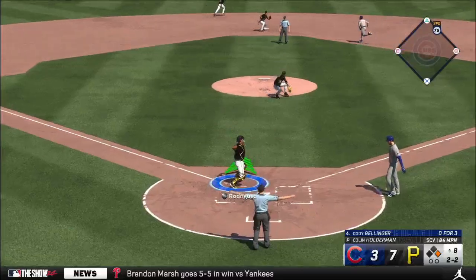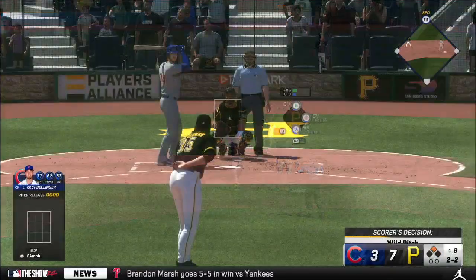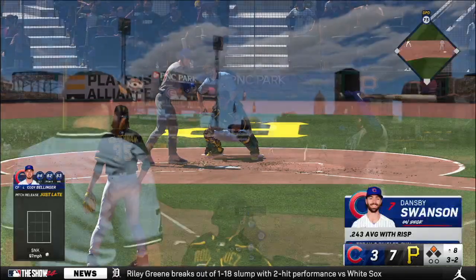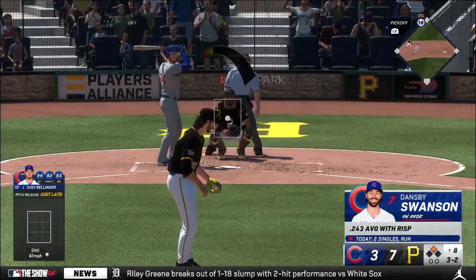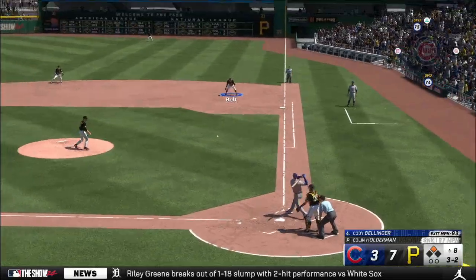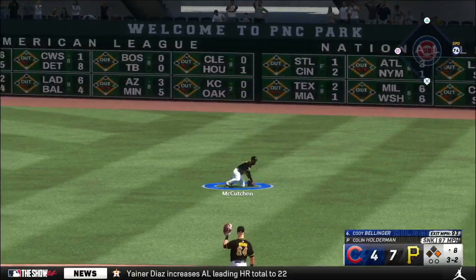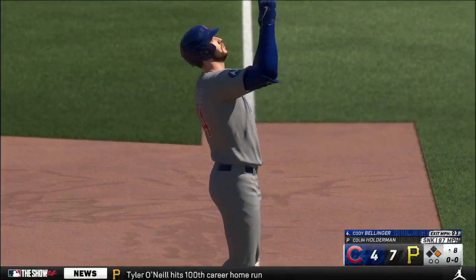In the dirt. To second, but way too late. Safe there. So a wild pitch allows the runner to advance. Man at second. Not close with that one. Full count now. That's a base hit. Around third. He scores. It's 7-4. 2 consecutive base hits for this team.